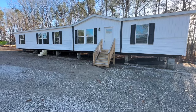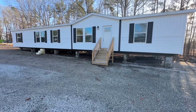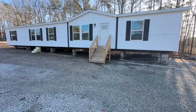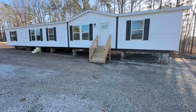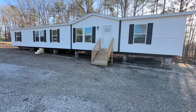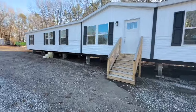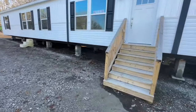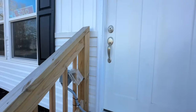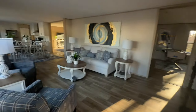Beautiful home. I didn't even notice how many bedrooms, but it's got to be 4 or 5. We're going to see as we go, because I got so enthusiastic about what I was looking at that I didn't even count. So let's go take a look at the Ranier. The house, as you can see from the window, is sold, but they can always order some more. This home is beautiful. It's massive, and I can't wait to show it to you.